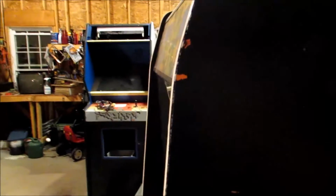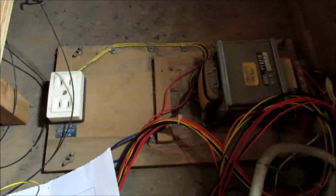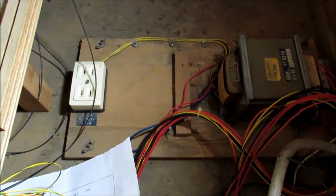So this is the outside of it. Been painted black and dinged up, and you can see orange showing through in several spots. But let's go ahead and open up the back and see what is inside. Alright, here's the inside of the Cobra Command cabinet, well, Donkey Kong Jr. cabinet. And let's take a quick look at what we got in here. We've got the isolation transformer from Nintendo and the 100 volt outlet there.